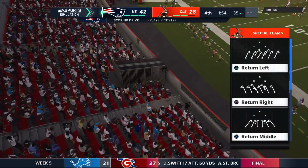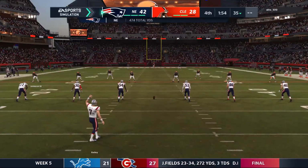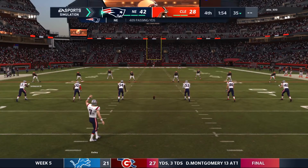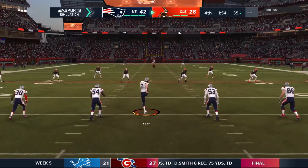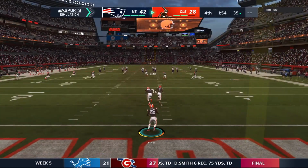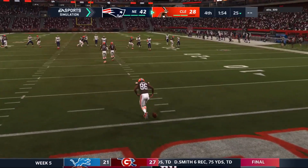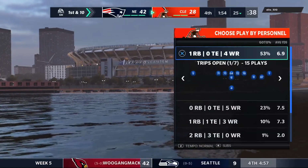Yeah, you can, but still, you've got to stay vigilant. Can't give up anything cheap and easy. That could put you in some jeopardy. Rosas good with the extra point, and the lead now up to 14. And he'll just take a seat, and the drive will begin at the 25-yard line.